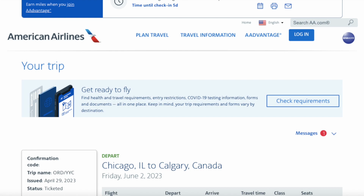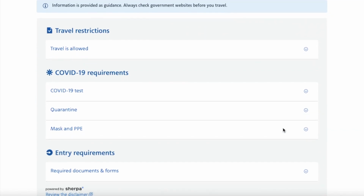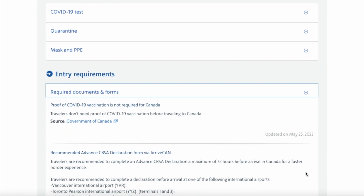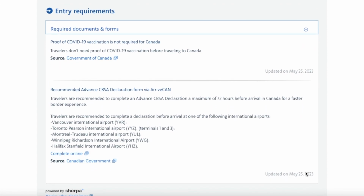Now, when you do fly internationally with American Airlines, you can check all of the necessary requirements for your destination country right from your booking homepage. From here, you'll be able to view all requirements for both vaccinated and non-vaccinated passengers, even though vaccination status isn't really checked nowadays. The information provided outlines any pertinent travel restrictions and, most importantly, what documentation you'll need to enter that specific country. Of course, be sure to stay up to date with everything you need for travel because requirements can change all of a sudden.